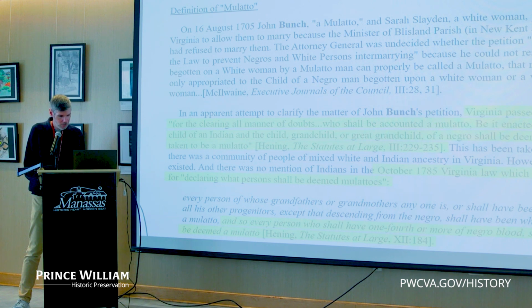Virginia passed a law in October 1705, defining, to legally codify mixed race status and inheritance, that the child of an Indian and the child, grandchild, or great-grandchild of a Negro shall be deemed, accounted, held, and taken to be a mulatto.